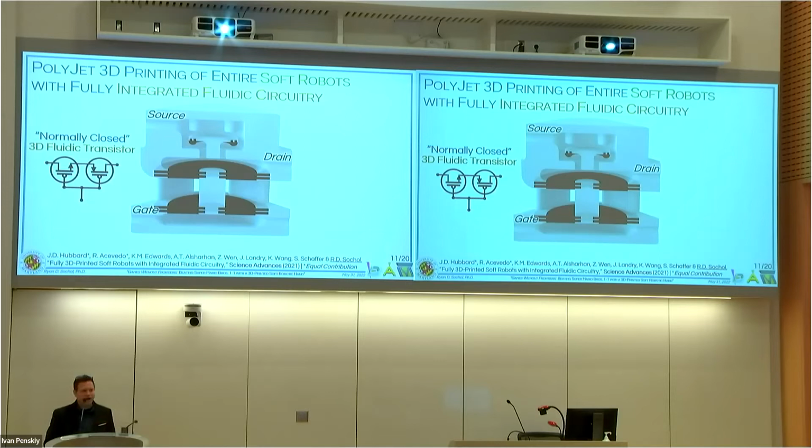And so we have three different parts here. We have the source, the drain, and the gate. So we have a rigid casing. We have, again, kind of like the free-floating disk we had before, but it has this micropost in the center. We still have that O-ring on the bottom. We then have these two compliant diaphragms that are connected by an intervening piston.